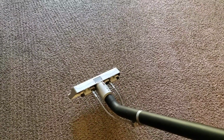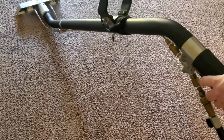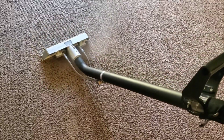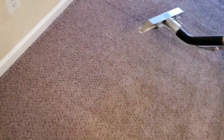One more heated pass right over it. Alright, there you have it. Now it's all gone. There's another one? Okay. So we got two other little ones here.